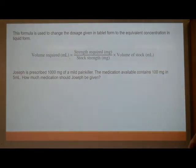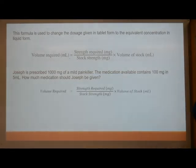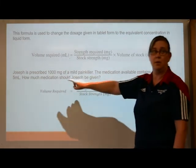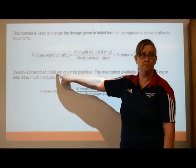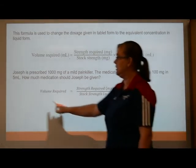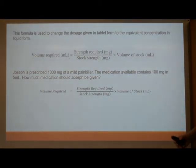What do you think we might do first? Do the equation, or the formula. So the volume required, 5 mil? This is what we're being asked in this question: how much should he actually be given? The strength required, well, there's our strength required. The stock strength, well, that's this, times the volume of stock. That's this one. Okay? So what do I do now? You write it all in the book.